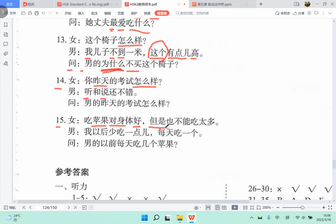但是, but, right? Chinese people always like to talk like this, so the important part is always after 但是. So 但是也不能吃太多, but also can't eat too much, right? And the man replied, 我以后少吃一点儿, 每天吃一个. So in the future, 少 before a verb means we do that action less. So I should eat less, and every day I just eat a little bit.